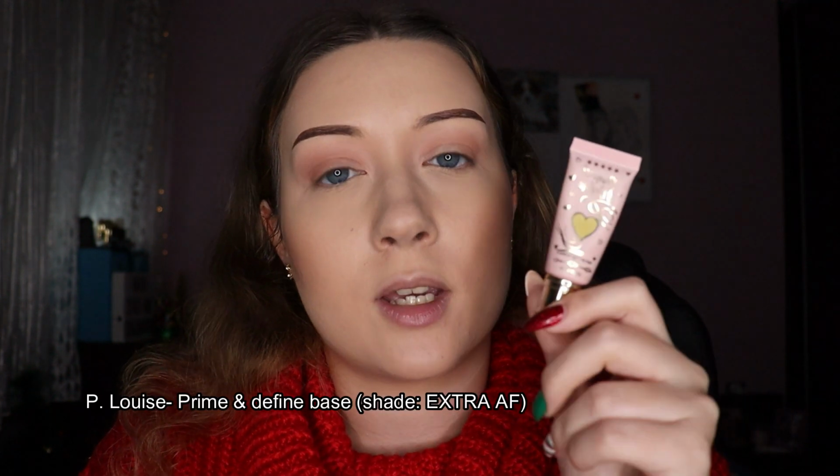Now, I've prepared 3 show-stopping suggestions for you that I've used as my shimmers in the past that people have given me extra compliments on. So the first one is this beautiful P. Louise Extra AF base. Now this is a golden base that has some beautiful green reflects in it. They're subtle, but they're noticeable enough, and they're definitely a conversation starter. I love this base so much.